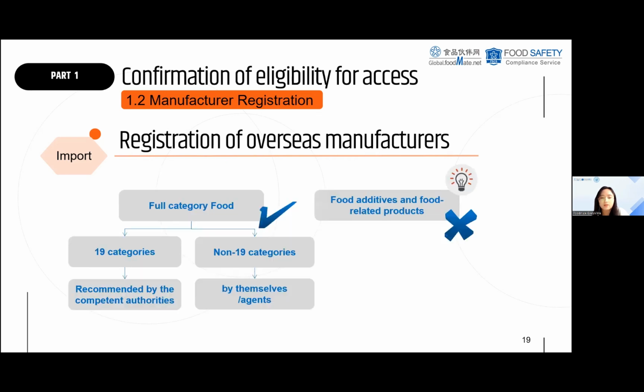And according to Decree 248, all food items need to be registered for import into China, except food additives and related products. However, if the food additives are used as minor ingredients, they do need to be registered. Food is divided into two categories, the 19 categories and the non-19 categories. The 19 categories are considered high-risk food and must be recommended by their local government. And the non-19 categories can be registered by the manufacturer themselves or their agents.